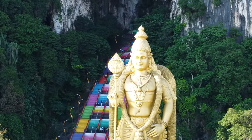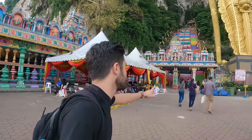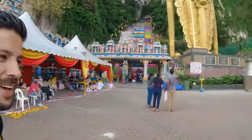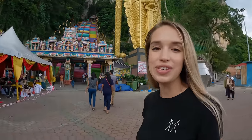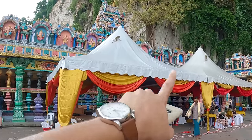If you have not noticed behind us or around us, we actually have quite a bit of monkeys. So going up these stairs, the 272 stairs, we're actually going to face some monkeys, which is not one of our favorite animals. Oh no, if you know me by now, I absolutely hate monkeys. As cute as they are, they always try and steal stuff away from you, and I get really anxious around them. There's one already, and then there's another one.